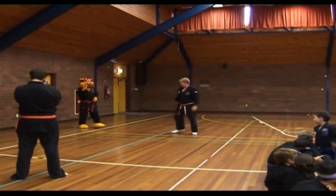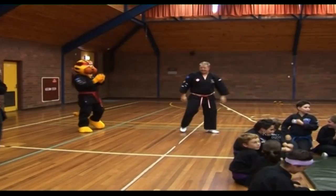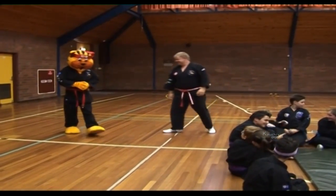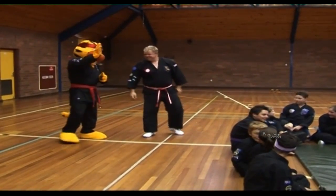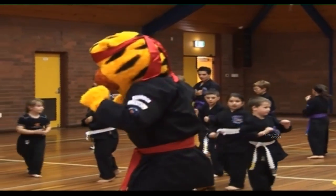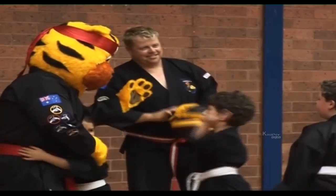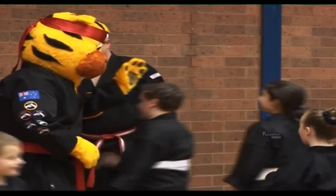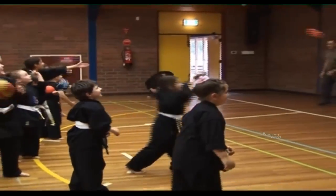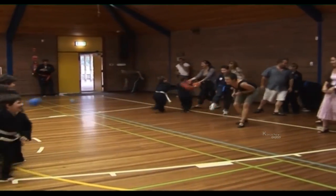Because the kids have been extra good tonight, they are rewarded with a very special visitor. Kenny Kenpo is the tiger mascot of Kenpo for Kids. The kids are all eager to show Kenny what they've learned. As the excitement levels climb through the roof, the parents also get in on the act. It seems like chaos, but it's all part of the fun.